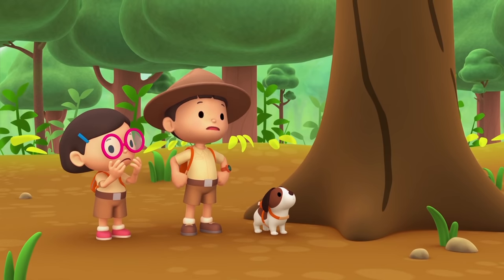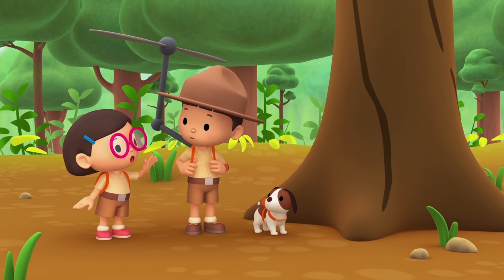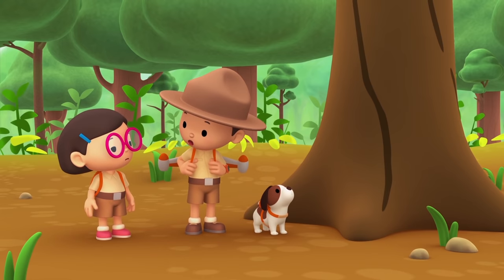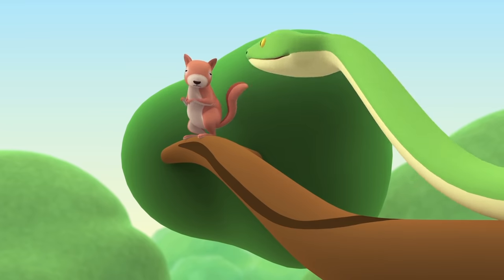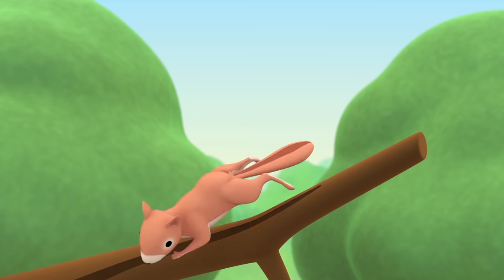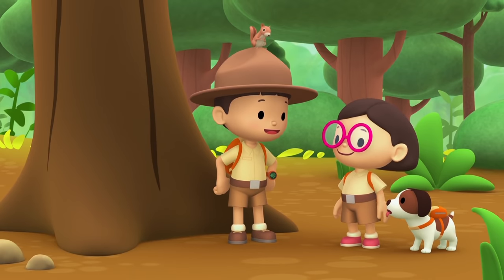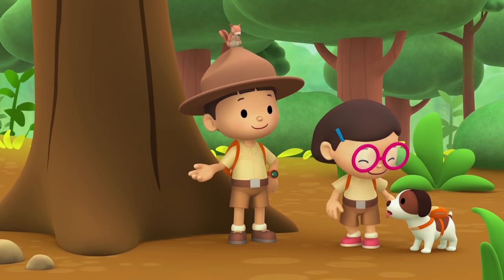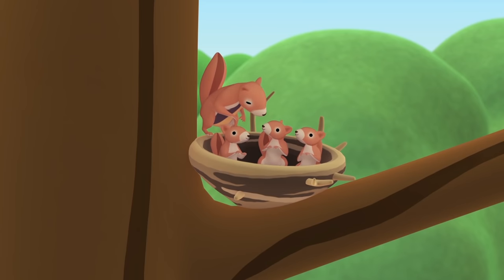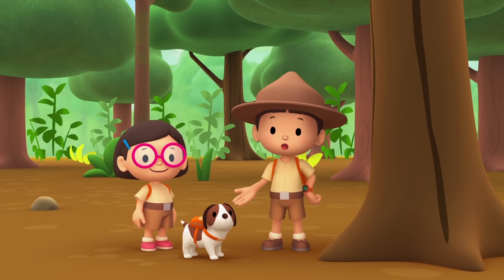Oh no! We have to save it! I can't climb this tree. I'll use my propeller. No, Leo. The propeller might hit the squirrel. Use your jetpack instead. You're right, Katie. Here I go. Oh no! It's too late! Whoa! That was amazing, baby squirrel! That was exciting! I guess we better go somewhere else. Goodbye, little friend! We did it! We found the baby squirrel's home! Great job, everyone! Hooray!